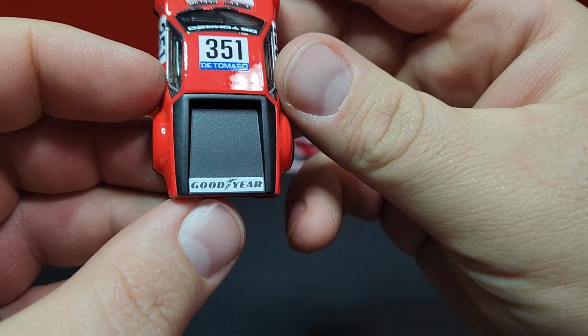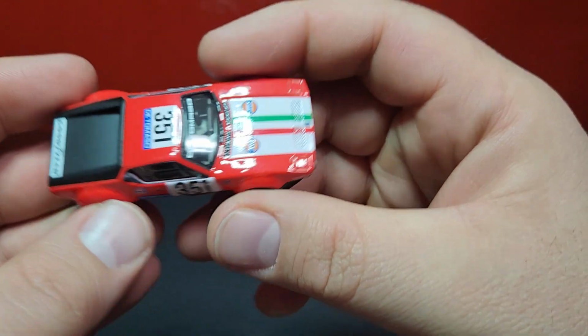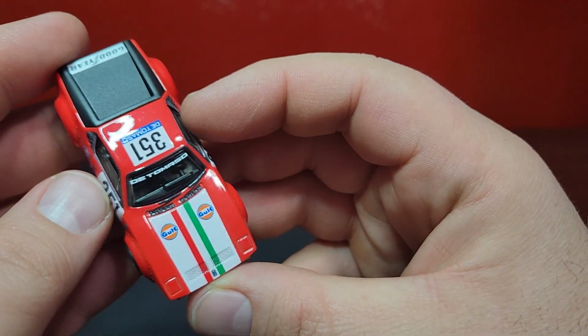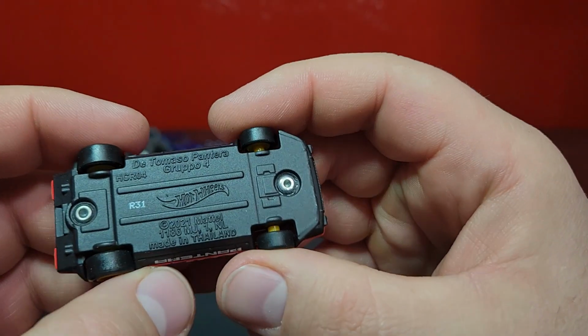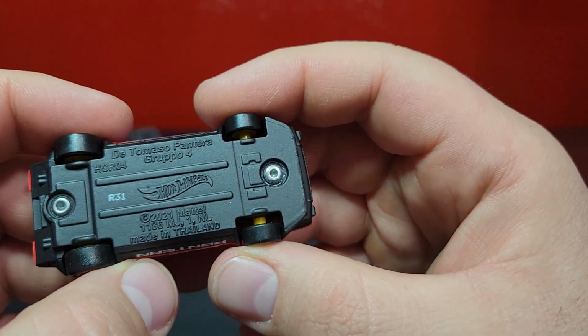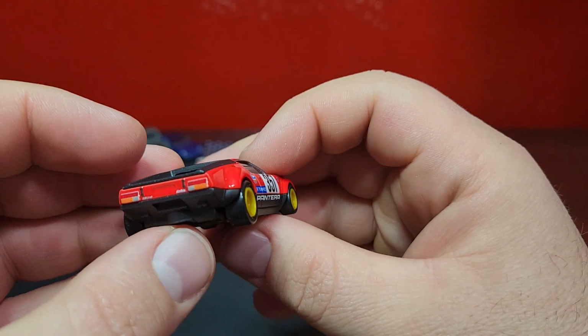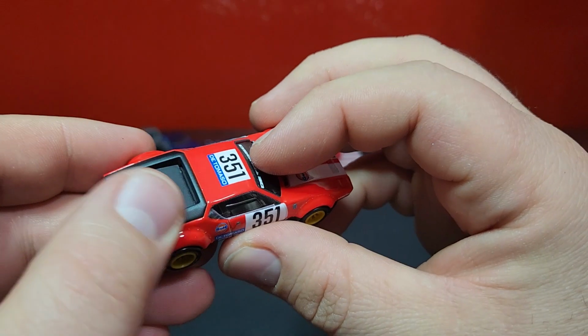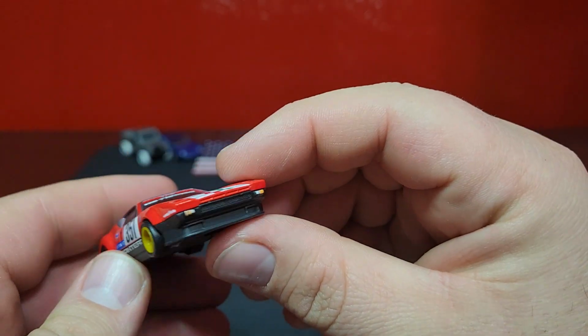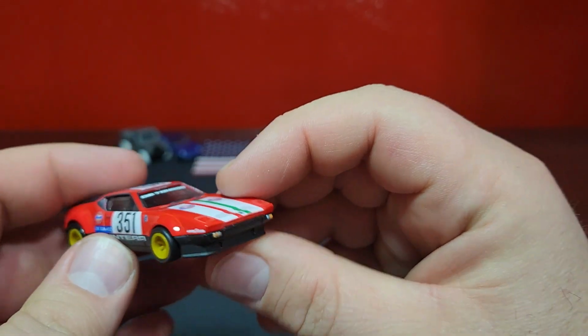Matte black on the back part. Like the print on the windshield. Looks good. The Italian colors there. Looks pretty good as well. Looking at the bottom. So, showed you, this is a brand new casting. And no, in case you're wondering, the back does not open, unfortunately. But it looks pretty good. A little bit of details on the front as well.